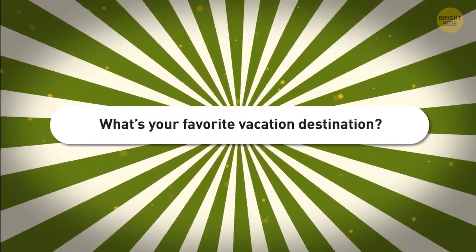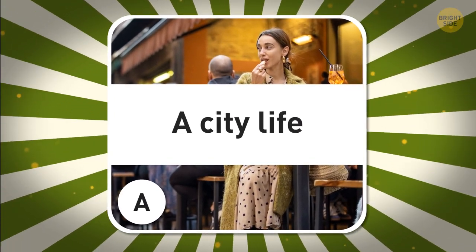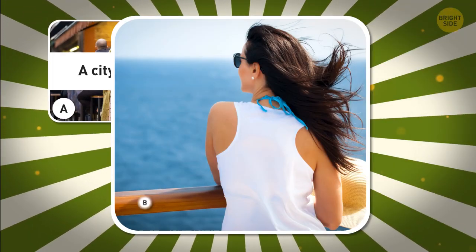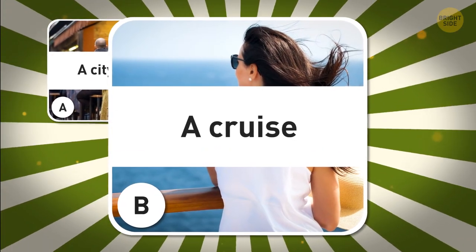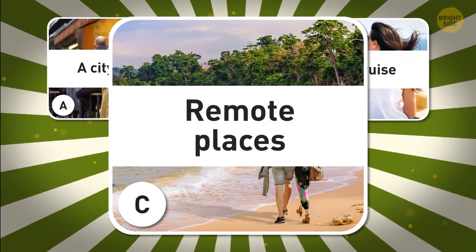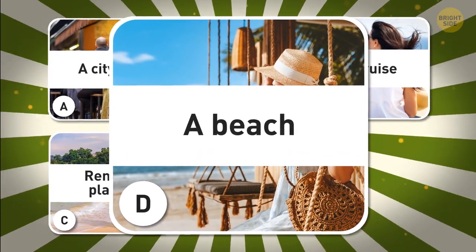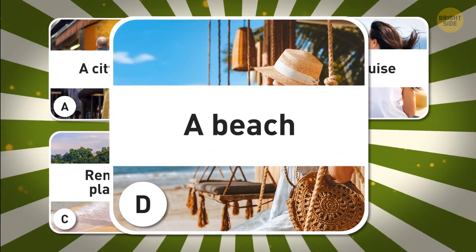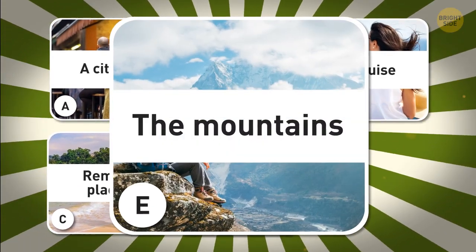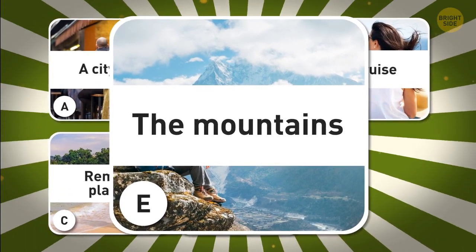What's your favorite vacation destination? A, a city life. Staying in an Airbnb, going to local restaurants, and getting to know the city. B, a cruise, where I can fully relax and take good vacation photos. C, remote places where tourists don't usually go. D, a beach. There's nothing better than spending time at the sea or by the pool and watching a movie in the hotel at night. Or E, the mountains, where I can be by myself with my thoughts and come up with new ideas.